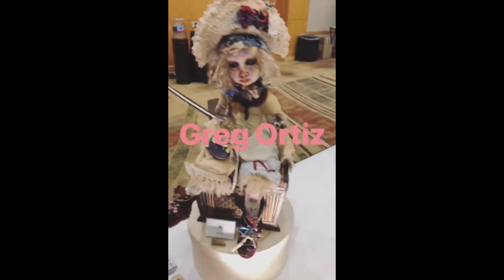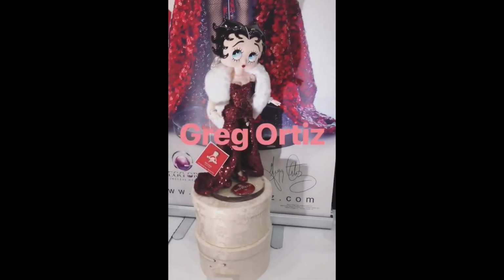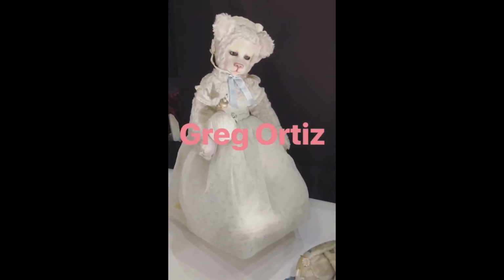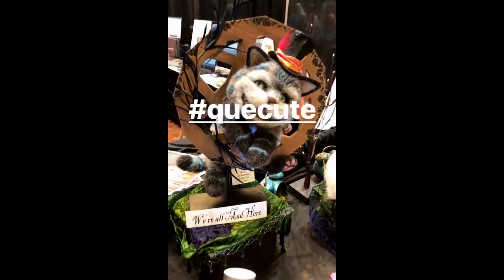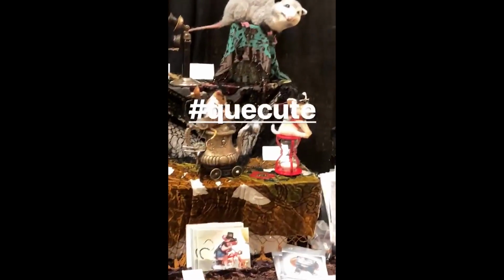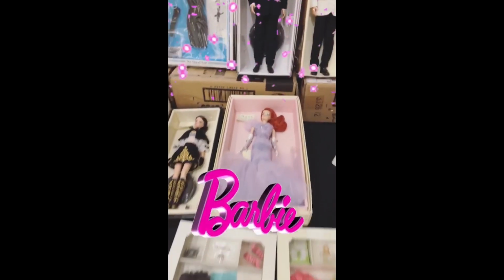Ooh. So guys, this is Greg Ortiz's dolls. My Jesus, these are freaking gorgeous. Betty Boop. Oh my God. Olive Oyl, not spinach. Oh my God. Look guys, it's the Cheshire Cat. Ooh, and there's also a little one over there. Ooh, how fun. These very woody, whimsical creatures here. Aw, so cute.